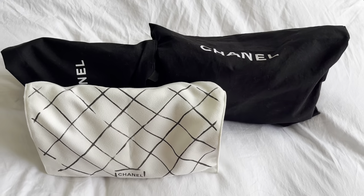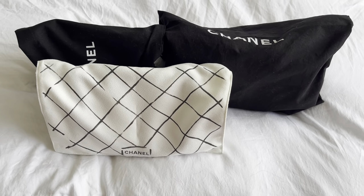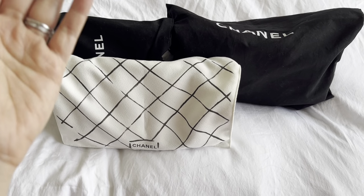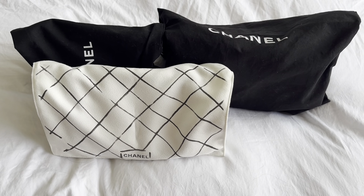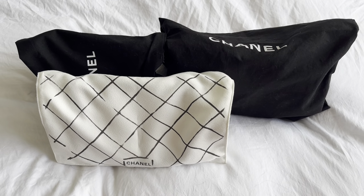Alright, so here's the difficult part. I need to pick out a purse to go with my outfit. And obviously it's going to be a Chanel purse because Barbie is going to be dressed head to toe in Chanel and I'm going to try my best. So I'm going to try on each one of these purses and show you which one I'm going with.